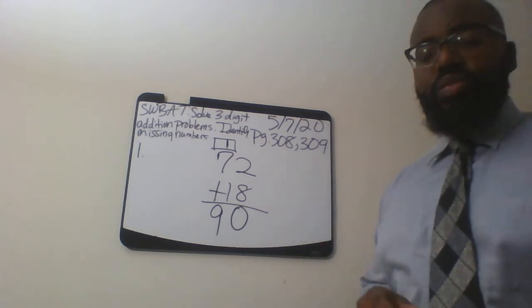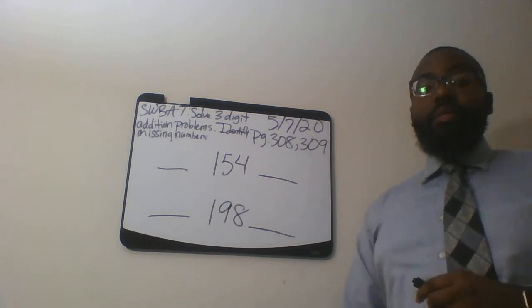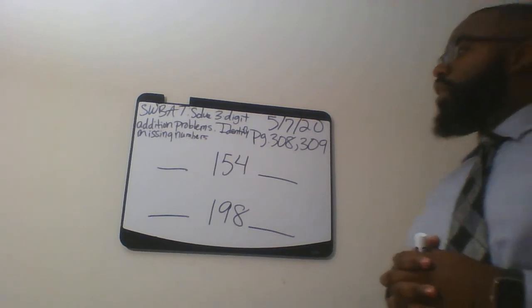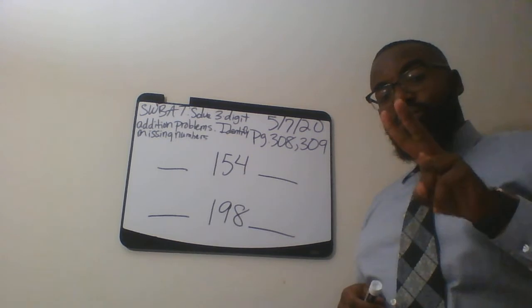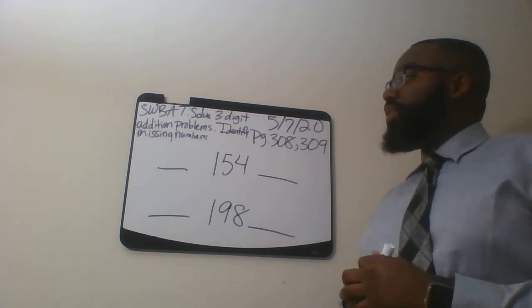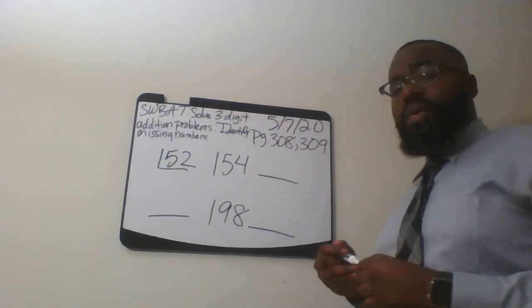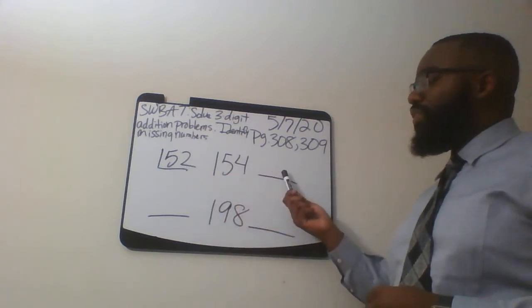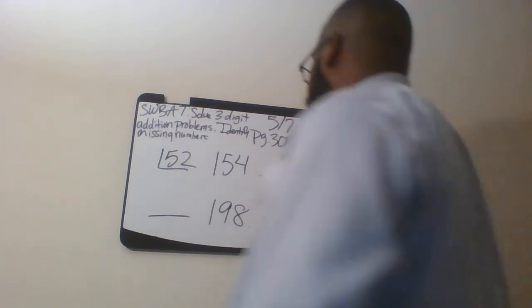Let's move on to number 2. Number 2 wants us to write the before and after number by twos. Here they give us 154. What comes before 154 if you're counting by twos? 152. What comes after 154 by 2? 152, 154, what am I looking for? What's the missing number? 156.